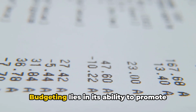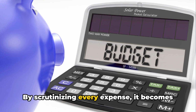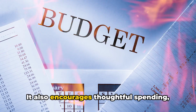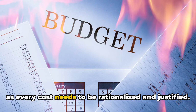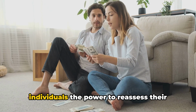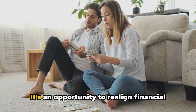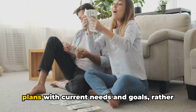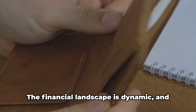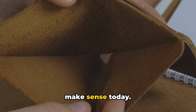The beauty of zero-based budgeting lies in its ability to promote efficiency and cost control. By scrutinizing every expense, it becomes easier to identify areas of waste or overspending. It also encourages thoughtful spending, as every cost needs to be rationalized and justified. Moreover, zero-based budgeting gives individuals the power to reassess their financial landscape with each new budgeting cycle. It's an opportunity to realign financial plans with current needs and goals, rather than being anchored to past decisions. The financial landscape is dynamic, and what made sense a few months ago might not make sense today.